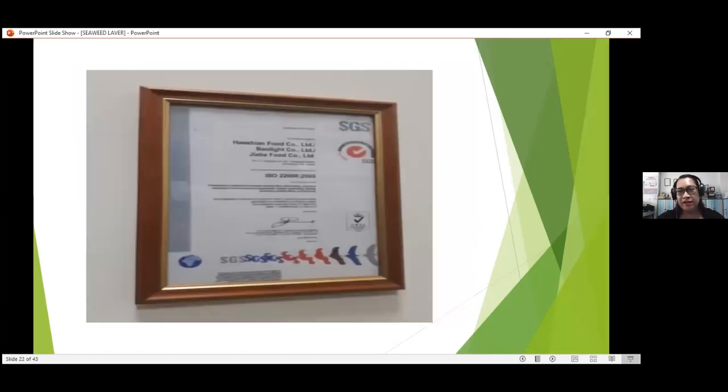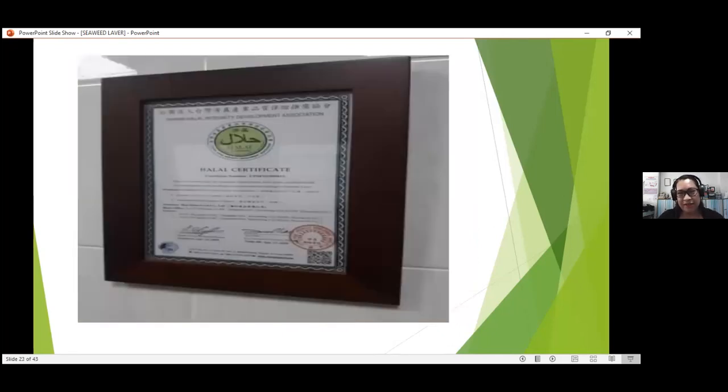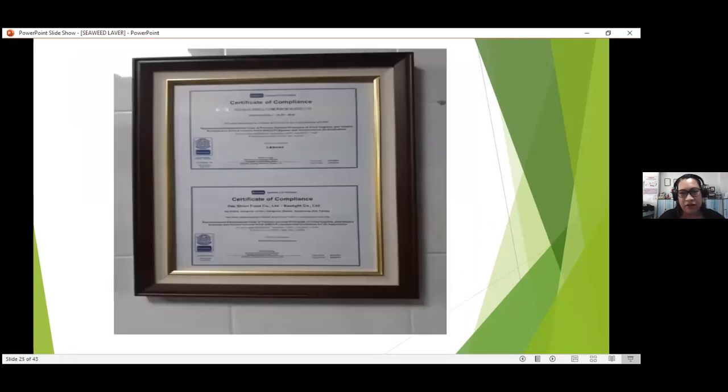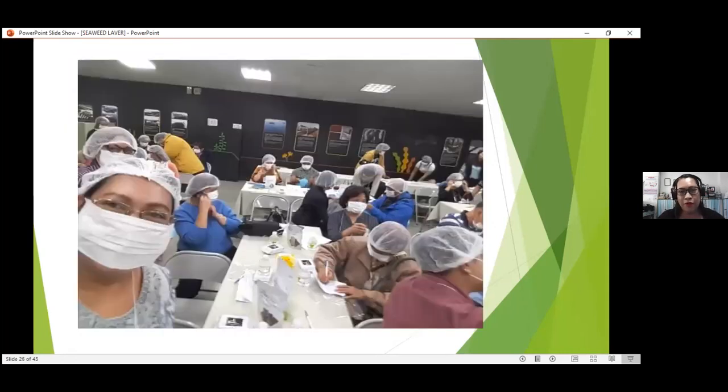Ayan po yung mga certification. Okay, pinicturean ko po yan. Okay, so SGS, Halal Certificate, Intertech, Certificate of Registration, Certificate of Compliance. Tapos eto po kami, lahat kami naka-cover kami niyan kasi food factory siya. Pati hanggang paa. Meron po kami mga food cover.